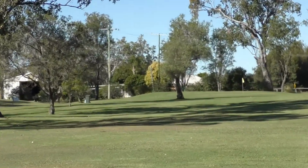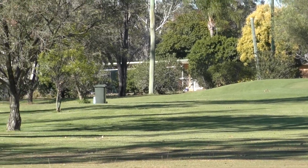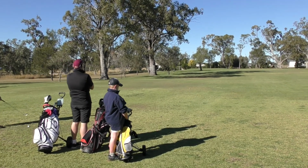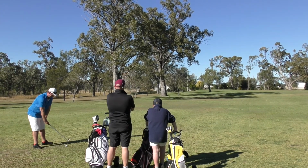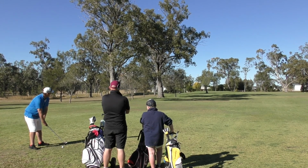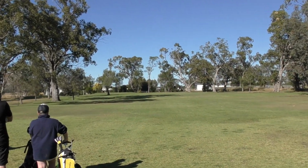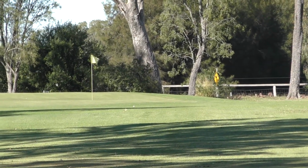Contact. Going a little bit left of that tree down there. Pin high, just short. Good contact, Rob. Nice, mate. Kind of straight on it. Just short, maybe. Yeah, just short, front edge.